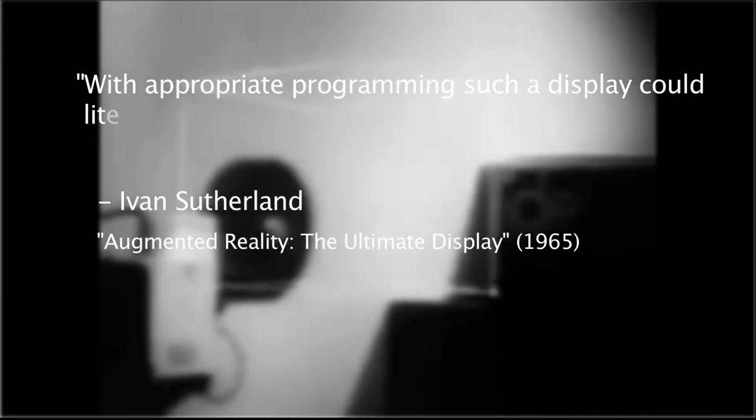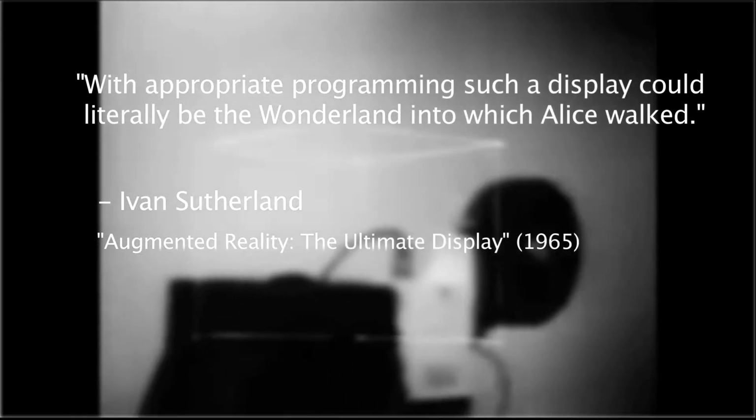Around the time the Sensorama project was abandoned, a recent MIT PhD grad named Ivan Sutherland published a paper where he envisioned what he would call a virtual reality head-mounted display. This device, in theory, would make non-existent items appear to be existing. In his paper, Sutherland described this virtual world as this: "With appropriate programming, such a display could literally be the wonderland into which Alice walked."